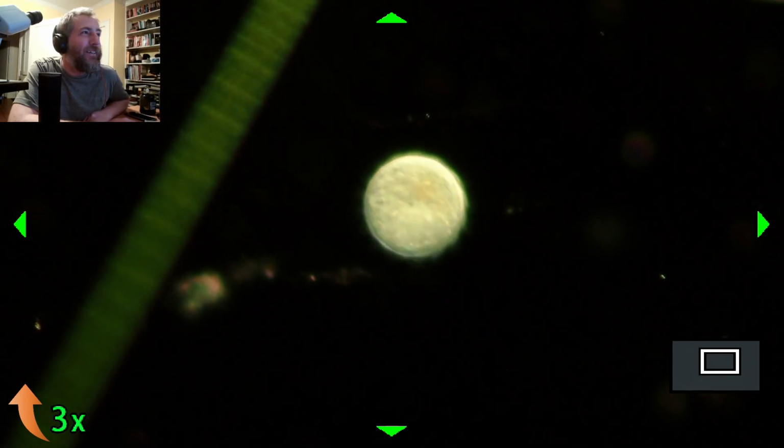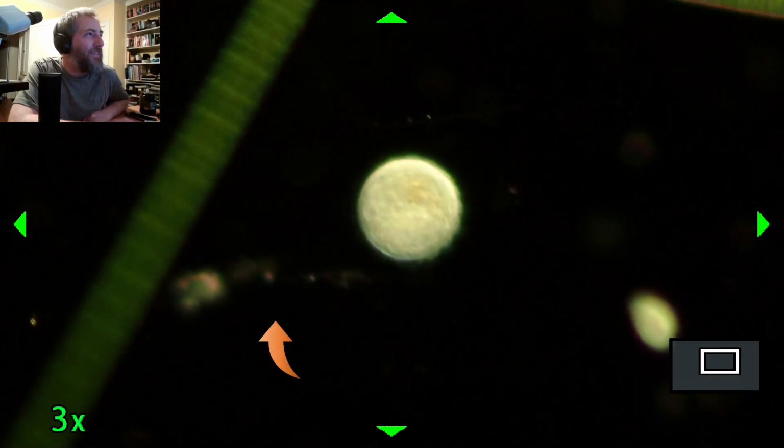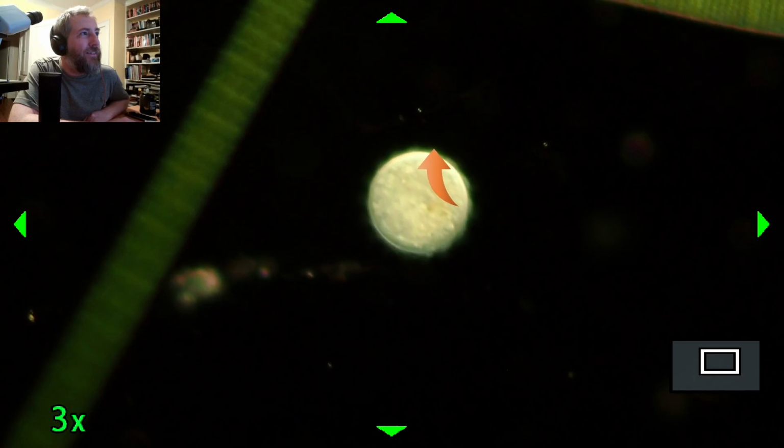What a cool looking little guy. He just spins. That's all it's doing. So around the outside edge here, you can just barely make out the cilia.